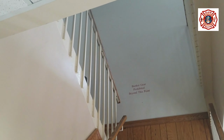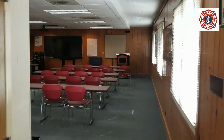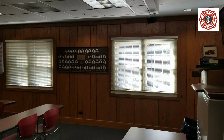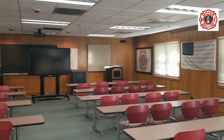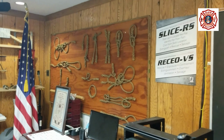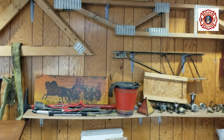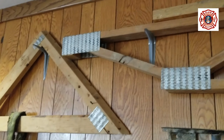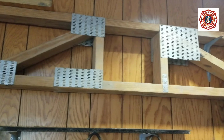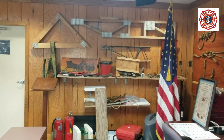If we go back to the front of the station and then go upstairs to the second floor, we have our training room. The room is used as a classroom and for meetings. We have a wall of different types of knots we learn to tie, and a wall with sprinklers and various building materials that help us learn how buildings are constructed and what supports them.